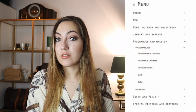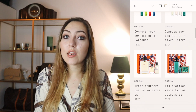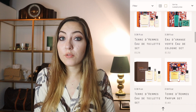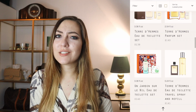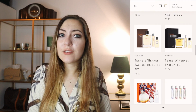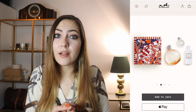Talking about packaging, Hermès does have their own section of gifts in the menu to find under fragrances. And they offer very nice gift sets with perfumes and body lotions, around $120 to $140. And I think that's quite a safe bet if someone is into Hermès and fragrances. And there are many different gift sets to choose from, no matter if for a male or a female person.